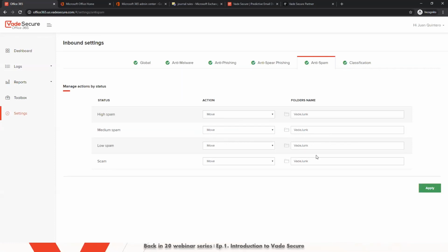Next, we have spam. So they have 4 classifications of spam, and then you can have a different action for them. Again, the way that I would do it is I will move them to a folder that I designate. In this case, I call it Vade junk. And any email that is classified as spam is going to get moved to that folder.